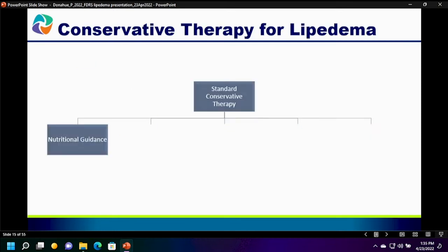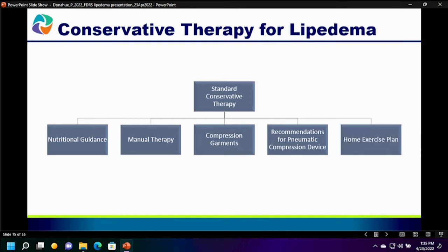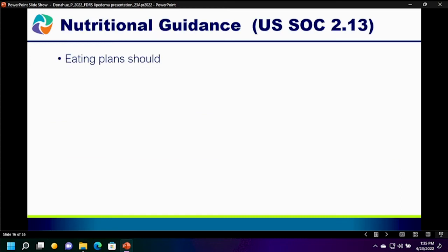So with these conservative therapies, not in any particular order, we've got nutritional care, manual therapy, we can provide compression garments, pneumatic compression devices, and a home exercise plan. These are not all; there's so much that can go in each one of these different categories. This is just the overarching, and then additional clinical referrals that we can make.